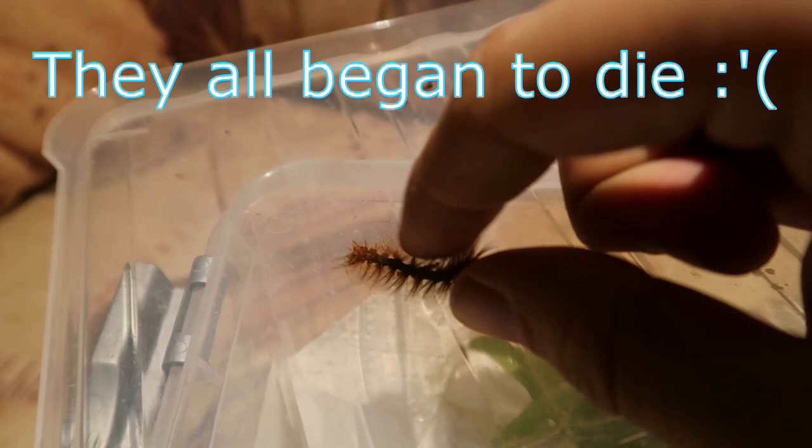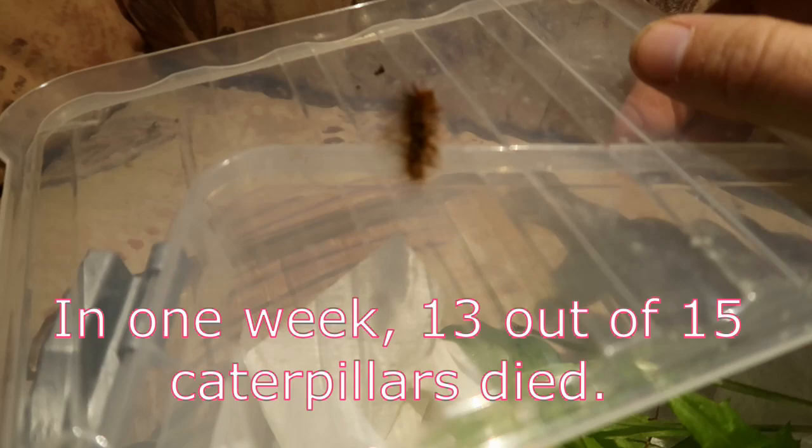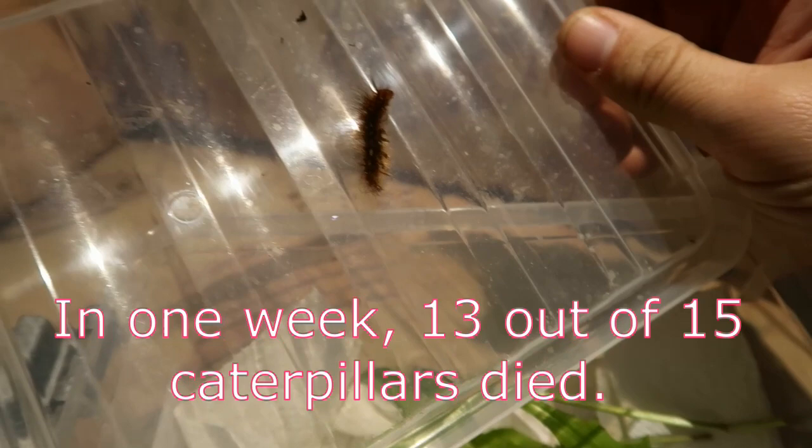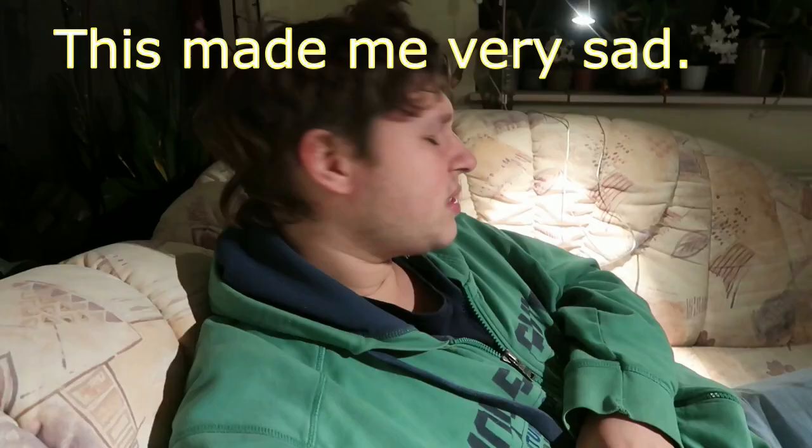As you can see, clearly it is deader than dead. It is basically loose skin at this point. So I'm gonna throw this guy away, since he's a risk of infection to the other caterpillars, the two that are still alive, that is. I really hope the two other caterpillars make it. I really just want to see what species it is, boys.